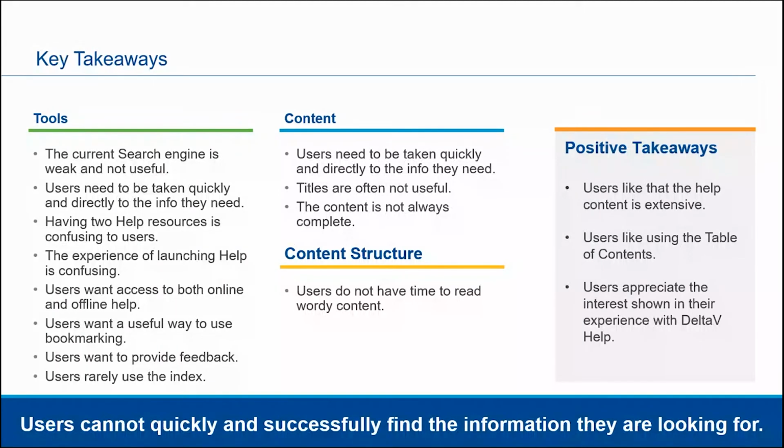The experience of launching help is confusing. Users want access to both online and offline help. They want a way to do useful bookmarking, and on and on. I'm not going to read through each one of these. What I would like to do is go to the next slide.